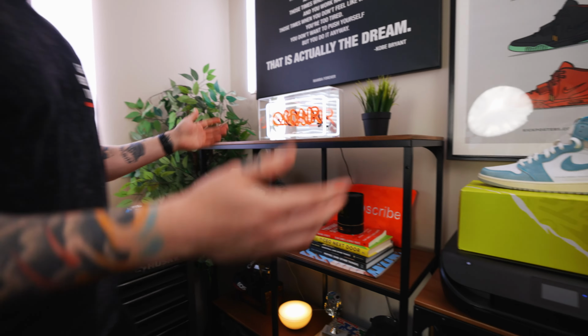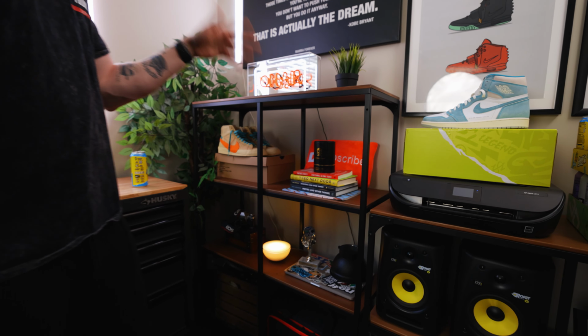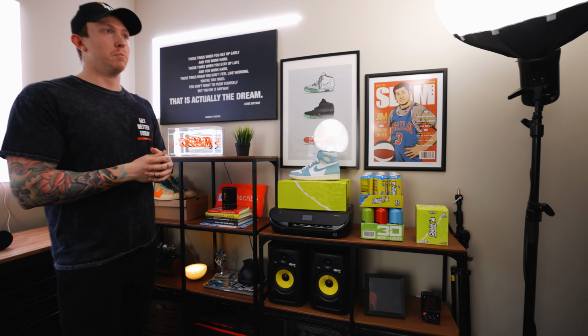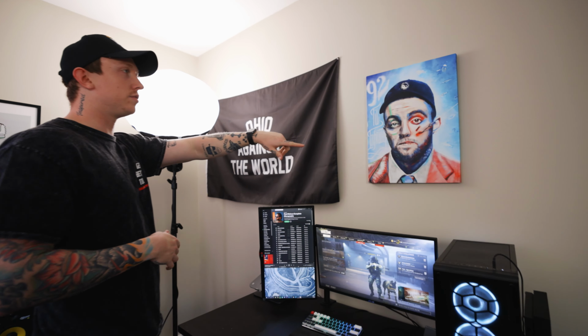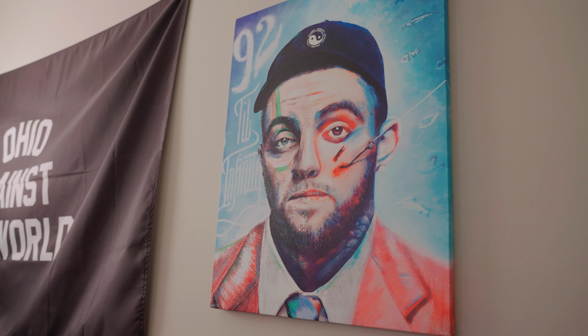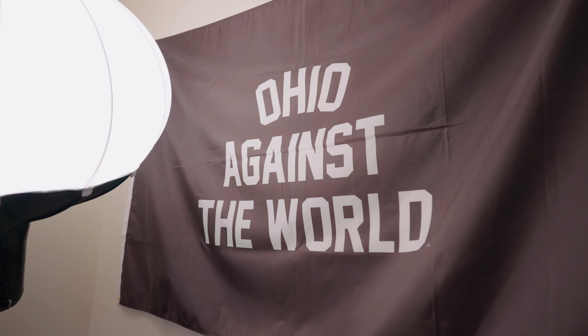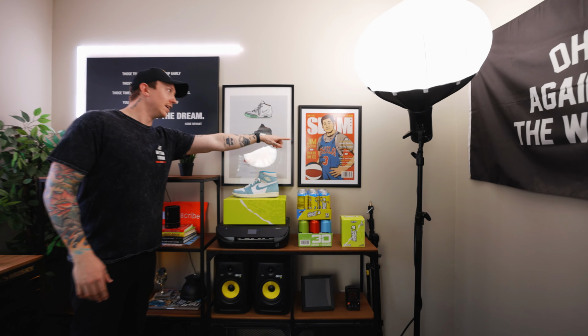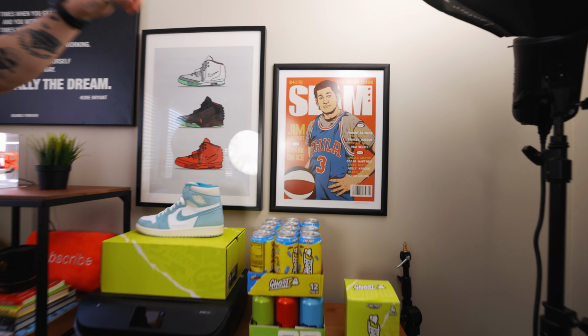But yeah, really the shelves are just a mix of things. Honestly, I need to get some cooler decorations on the shelves if I'm being honest. But as far as some of the artwork goes in this office, just a couple pieces I wanna touch on. I have a Mac Miller canvas from an Ohio artist here. I have my Ohio Against the World flag up here because I'm from Columbus, Ohio. Gotta have the Jim Halpert slam poster, which is pretty cool.